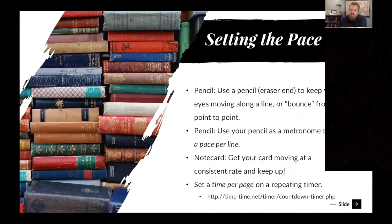One of the things I would suggest with it, as we talked about not moving your eyes from word to word to word, is that with the note card you don't move it one line and stop, and one line and stop, and one line and stop. Instead, you get a pace going and you just smoothly move the note card down the page. And you set that, whatever that pace is, right?